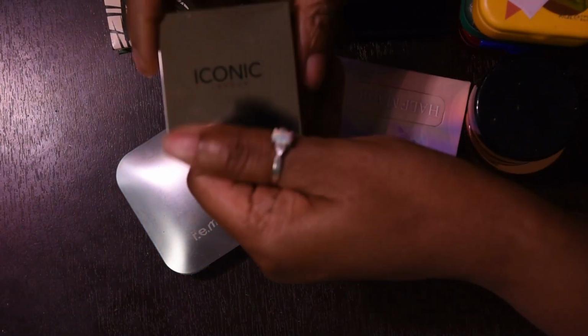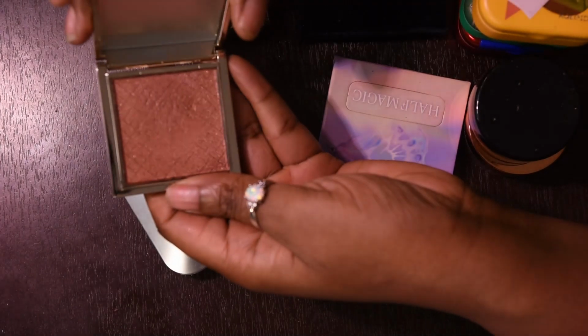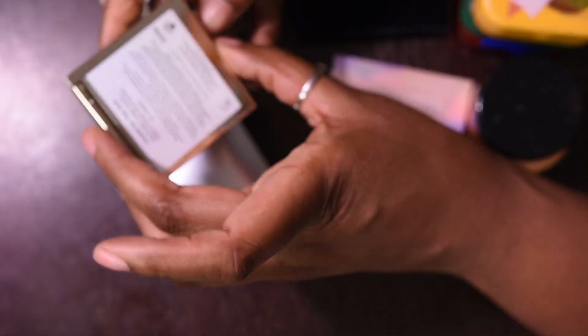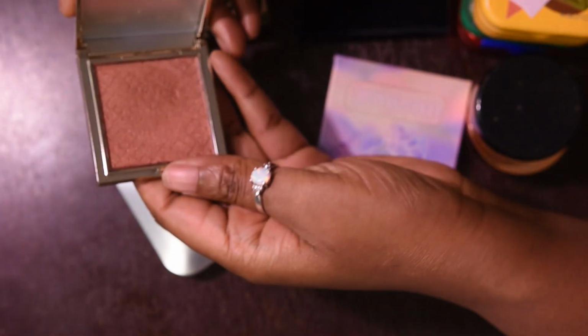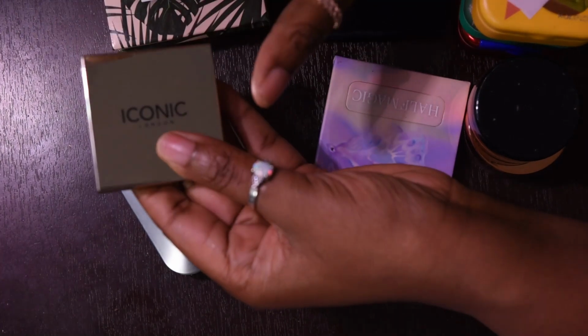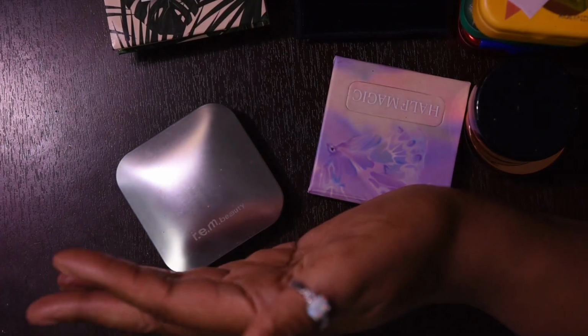This is a beautiful highlighter. I want some more in this range. I just haven't gotten around to picking it up. This is the iconic London Kissed by the Sun in So Cheeky. It's so beautiful. It's a beautiful bronze. I really like that shade.